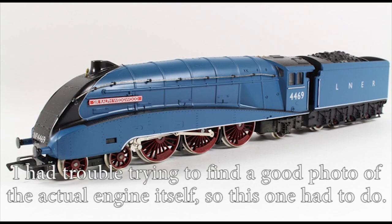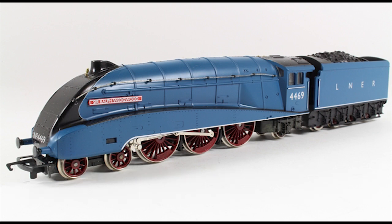On April 29, 1942, A4 number 4469, Sir Ralph Wedgwood, originally named Gadwall until 1939, received extensive damage during the infamous Baedeker Blitz bombing raid on York. The engine was sitting inside York Station, waiting to depart with the Night Scotsman, when the air raid sirens went off, and everyone inside the station, the passengers, the staff, and the engine crews, all fled for the safety of the bomb shelters, leaving the A4 to fend for itself.